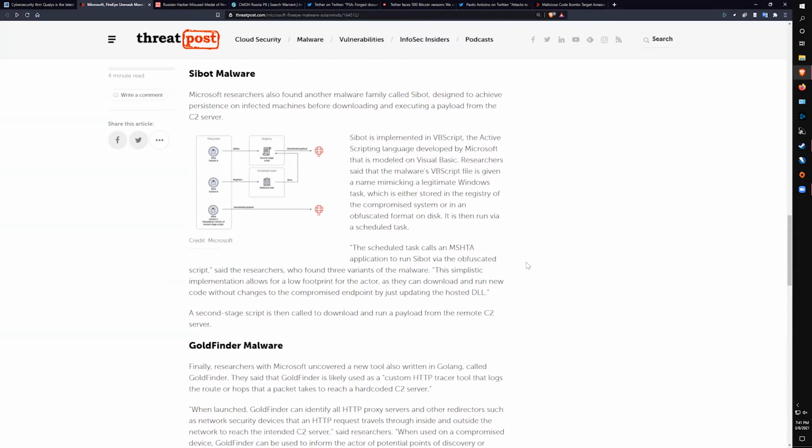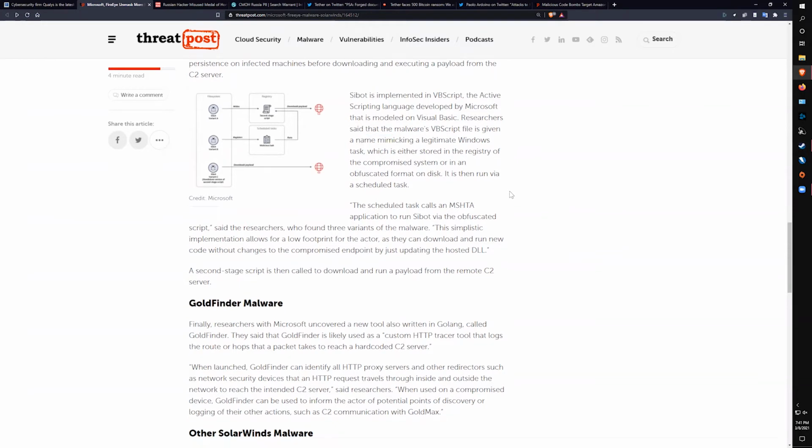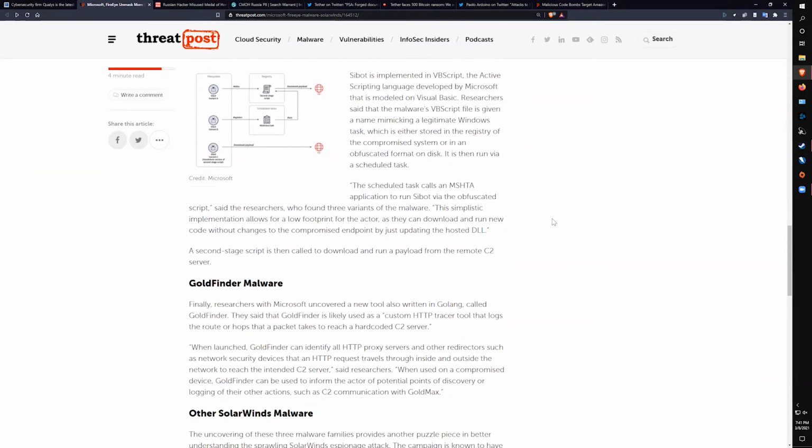modeled on Visual Basic, but it's using VB script so that it can mimic legitimate Windows tasks, because they use VB script still. Its file naming is meant to kind of look like Windows tasks as well. The scheduled tasking calls a Microsoft HTML application to run Sibot via the obfuscated script. So again, it's evasion that we're doing here.